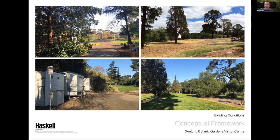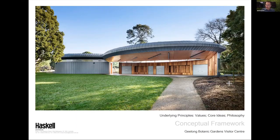You can get an idea of that Peppercorn Avenue on the top right-hand side there, and this is our site. And whilst the trees are quite small, they've been around for over 100 years. It's just they're in a very exposed position. I guess that underlying idea of vision out is shown in this particular image, where there's a column-free environment.